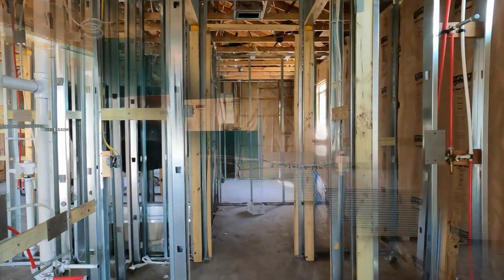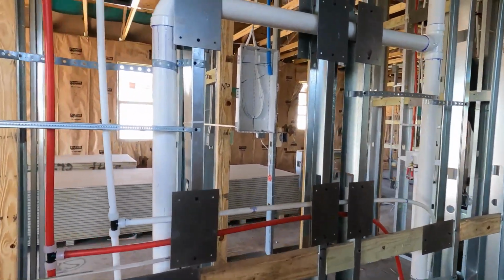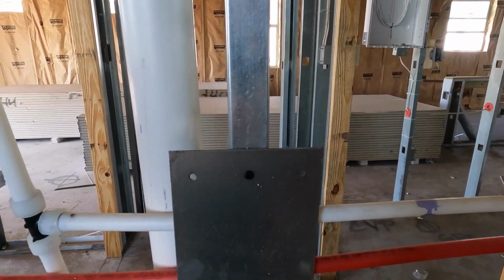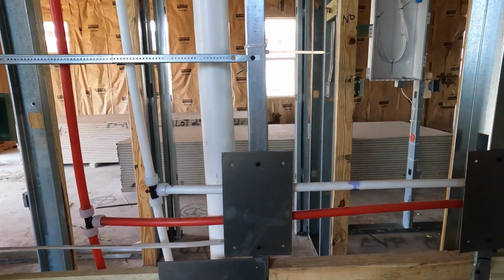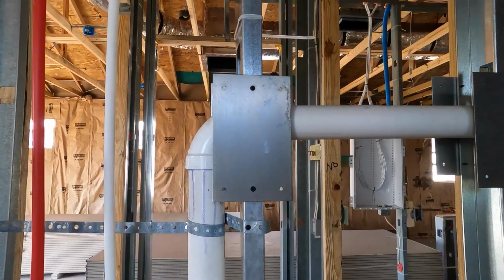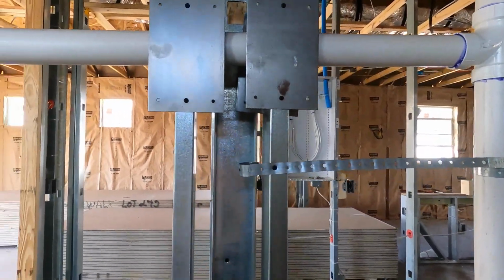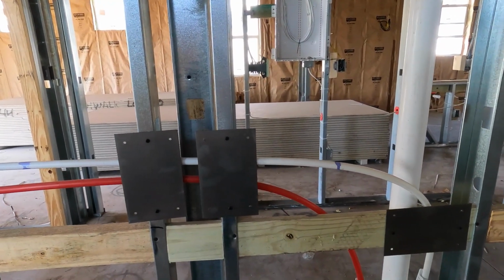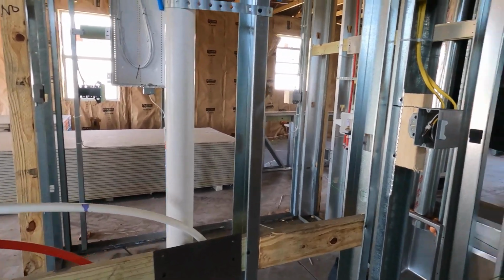We're in the owner's bathroom, and you can see these plates that have been added to the support 2x4s, and that's to protect the plumbing in case someone made a mistake and came in and put a drywall screw through and punctured either a box for wiring or the plumbing PVC. That's going to stop that from happening.